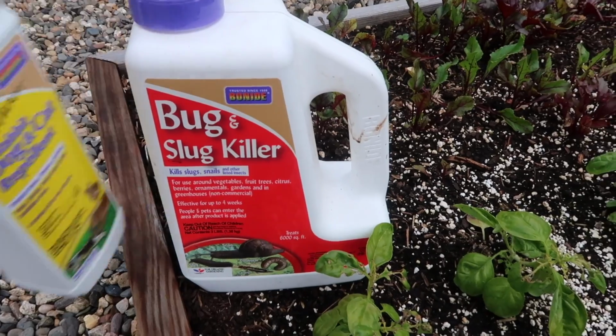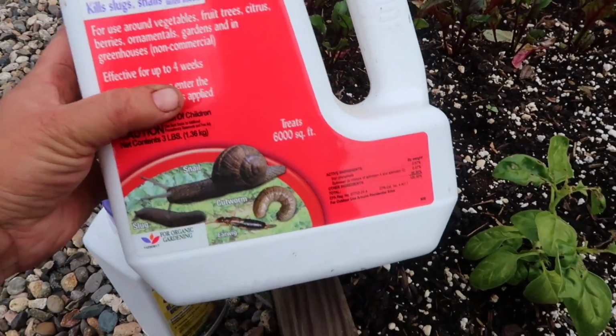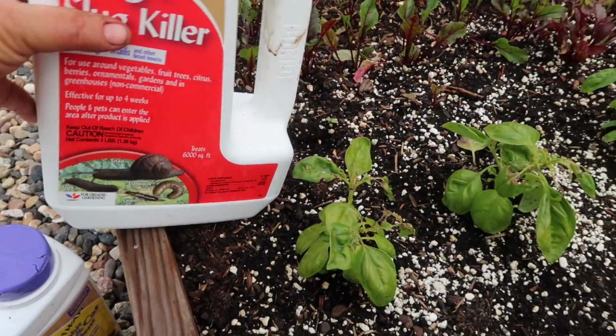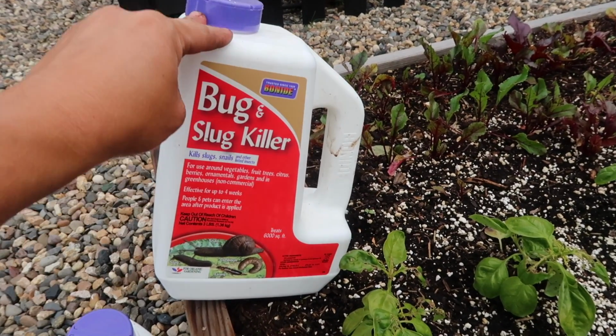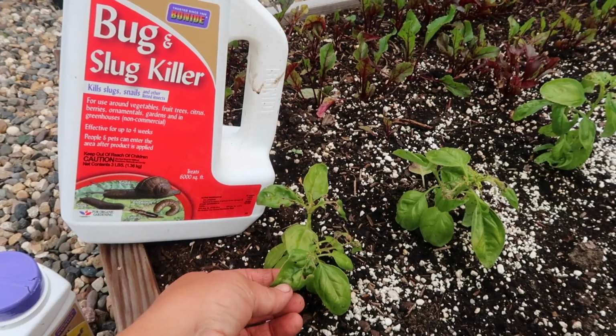This is what I'm using in the garden. This is the bug and slug killer. I've showed this to you before. It is an iron phosphate, spinosad is the active in it. And it is for organic gardening, which I like. And I like the fact that it's a bait and not a spray, so I'm not killing any honeybees that are flying around.